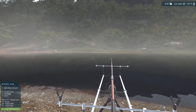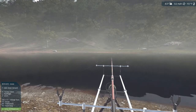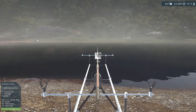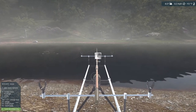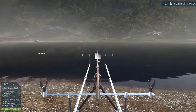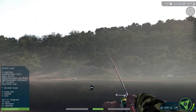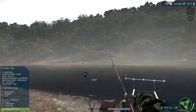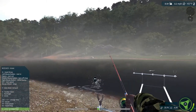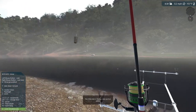It's very interesting. But I might make sure that that thing comes up there. There it is. That's a take. And we've got another yellow. Right. And we're $12. That's all money in the kitty for me buying more gear.